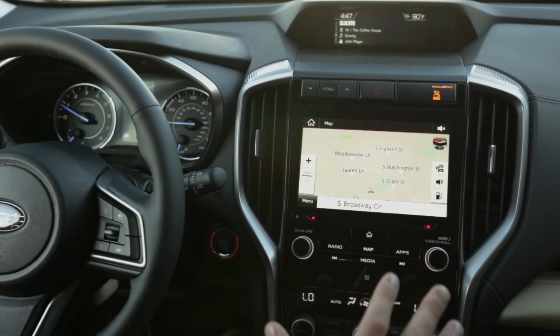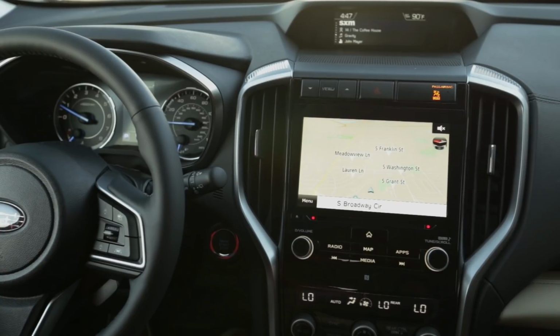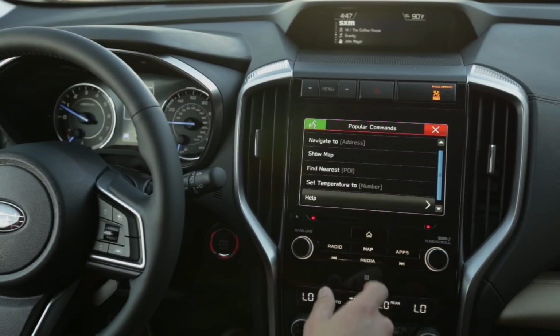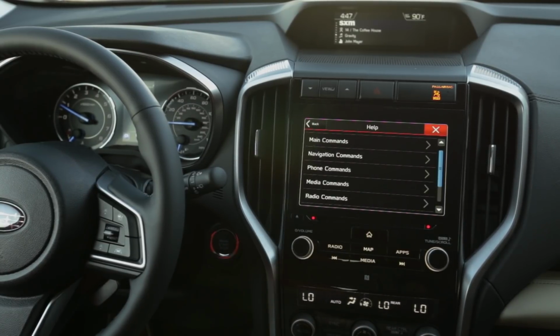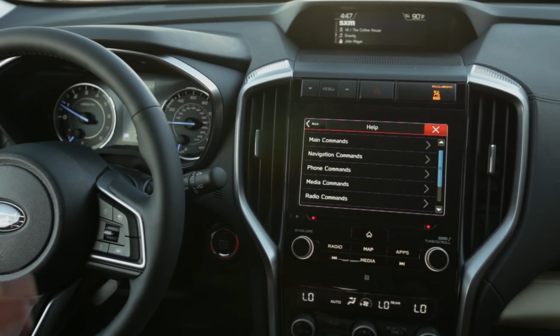Now there are a couple of different commands that you can do with voice commands. And what I'm going to do is hit the little talk button here to scroll through a couple of those options. So if I hit the voice button, it's on the left side of the steering wheel. I'm going to hit help. There are a variety. And then the back button, just so I can get the screen to stay up here to talk about some of the navigation commands.